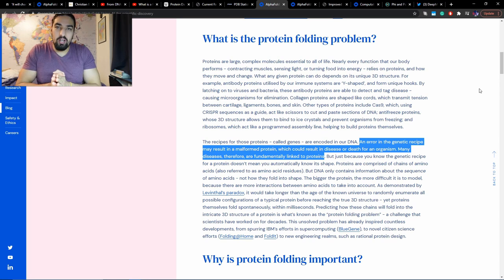Again, why we care about figuring out the 3D structure of the protein is because, as you can see on DeepMind's blog, an error in the genetic recipe may result in a malformed protein, which could result in disease or death for an organism. Many diseases, therefore, are fundamentally linked to proteins. Diseases like diabetes, dementia, Parkinson's, Alzheimer's, cancer, some of the diseases that have been plaguing humankind for decades or more, can probably be solved by just knowing the 3D structures. So that's why this problem is super important.